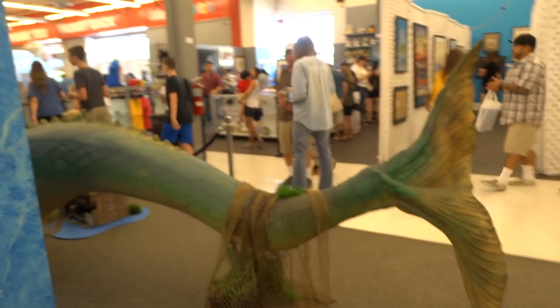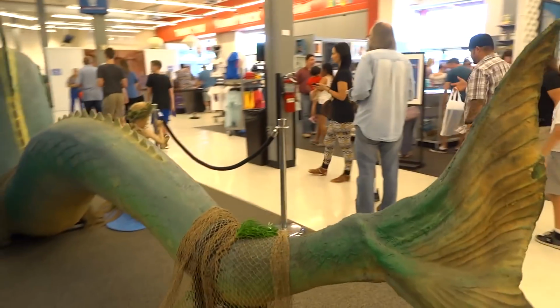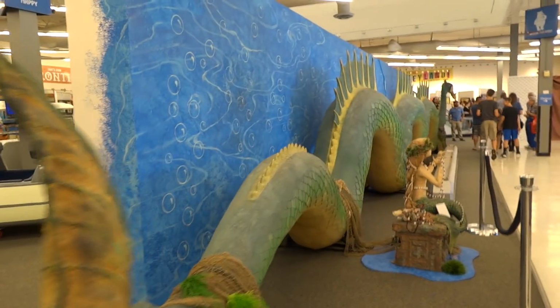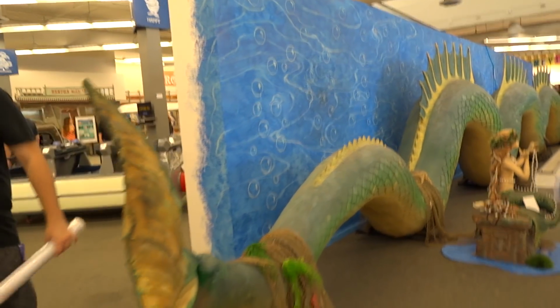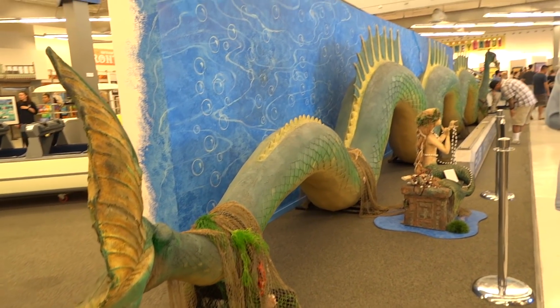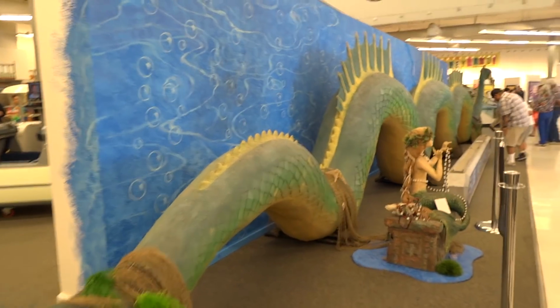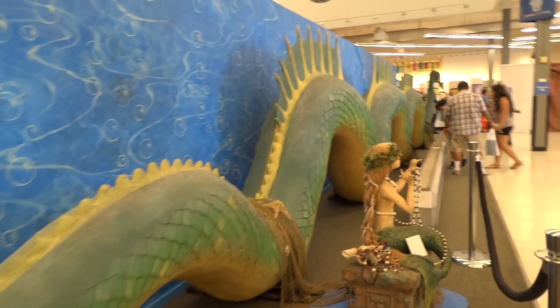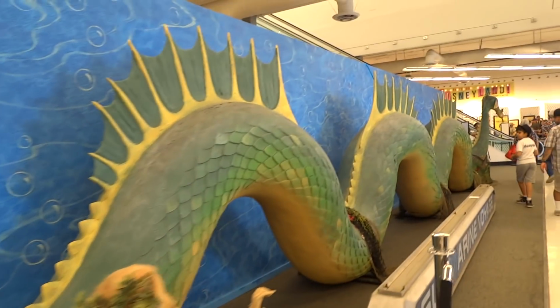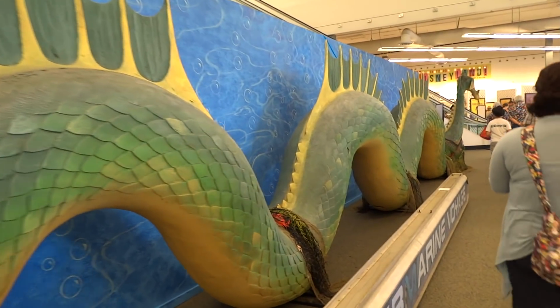But let's look at this over here. I actually saw part of this on display last year at D23 Expo, because Van Eaton Galleries had an exhibit there. But now they've got the entire thing assembled in this room, and it takes up a huge amount of space. As I walk all the way down to the other end, you'll see how very big it is.